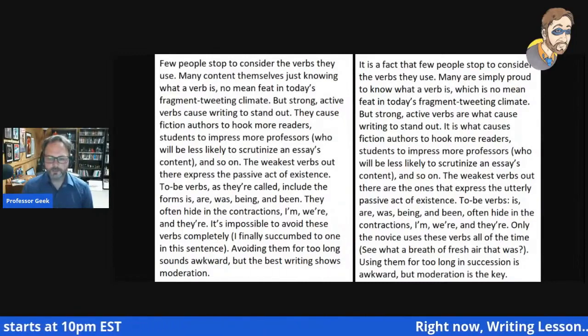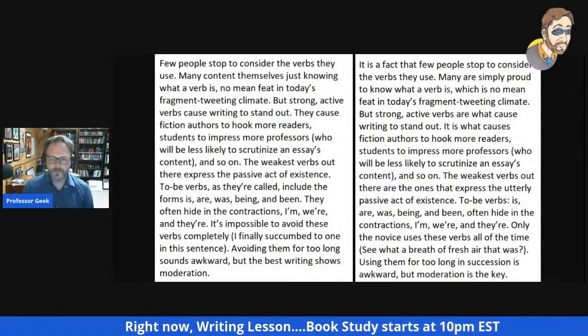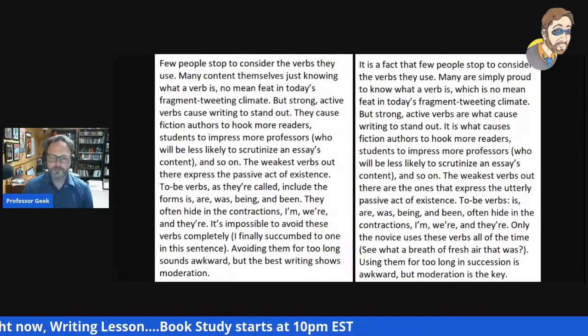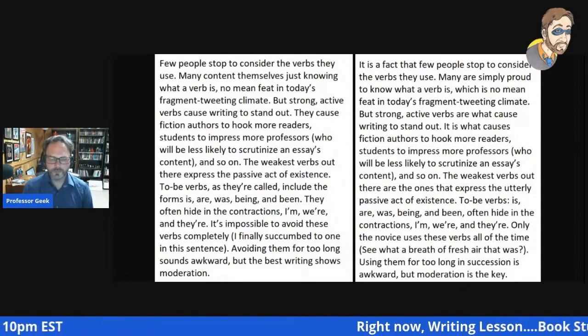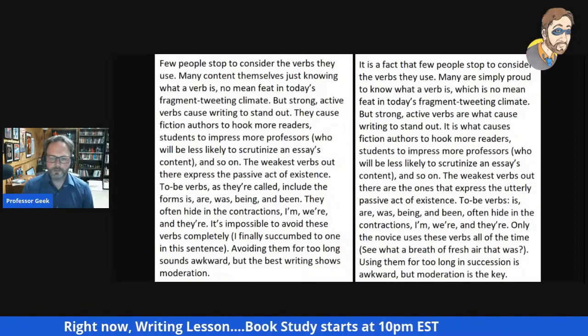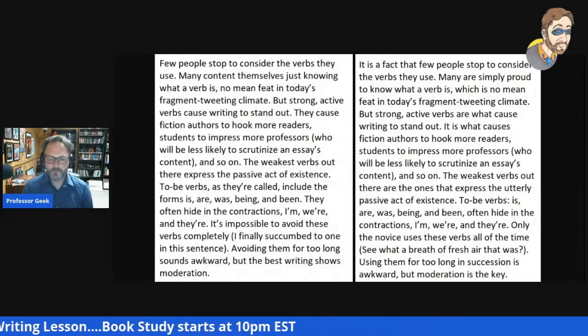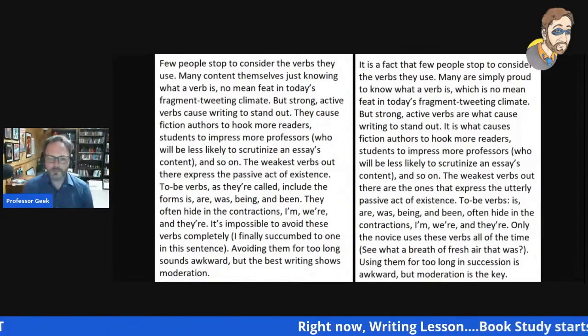So stop to consider, that's not the verb there. It is a fact is the verb in that sentence. It is a fact that few people stop to consider the verbs they use. Many are simply proud to know what a verb is. Are is another to be verb. Many are simply what a verb is, which is no mean feat in today's fragment tweeting climate. But strong active verbs are what cause writing to stand out.